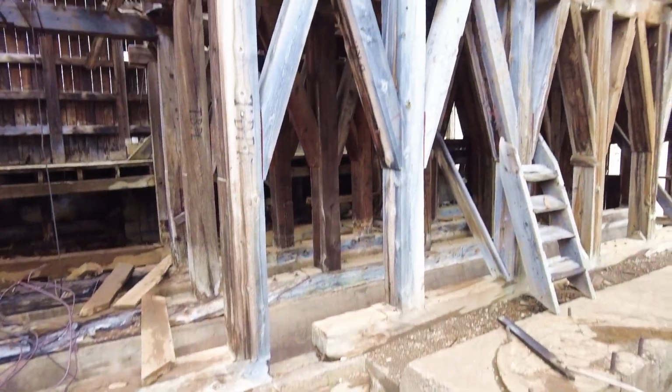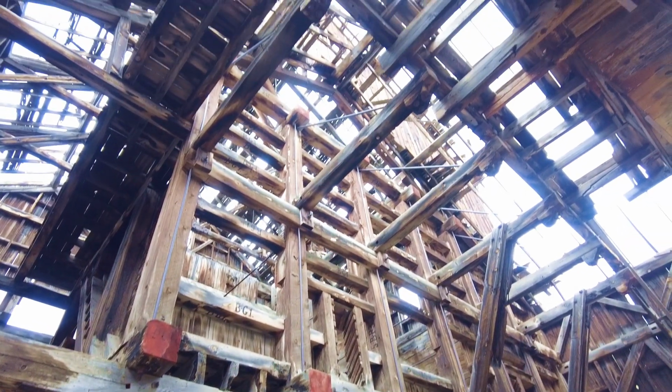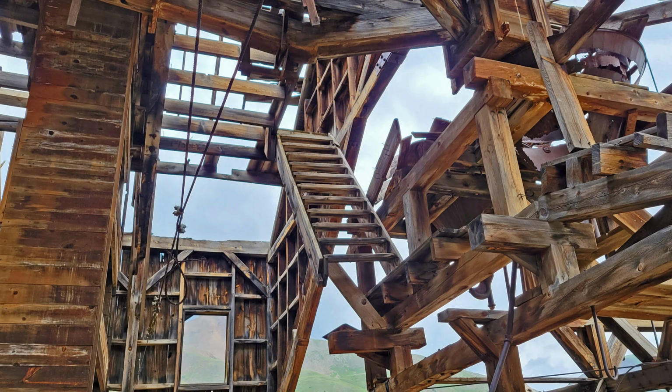This mill was actually originally constructed down in Silverton and then taken apart and brought up piece by piece and reconstructed here. So you'll see on some of the beams and stuff like that, you'll see numbers. It was all basically put together by numbers.